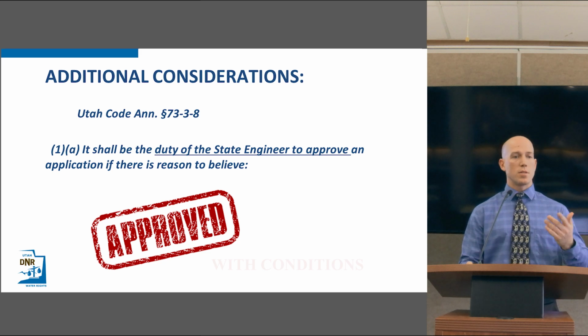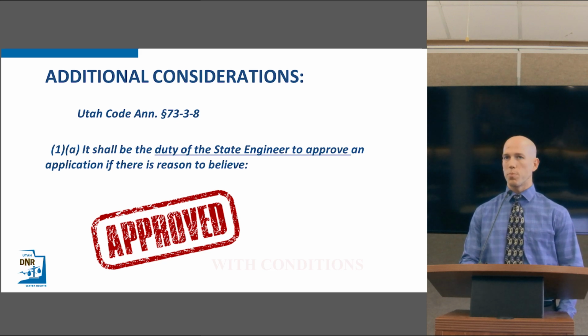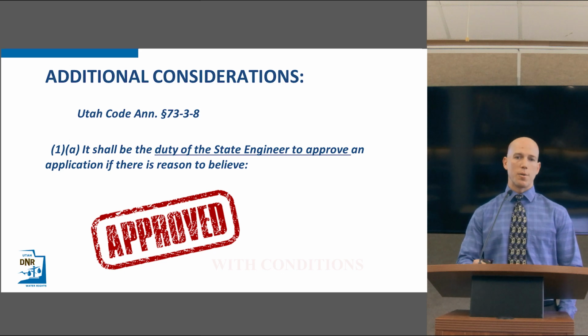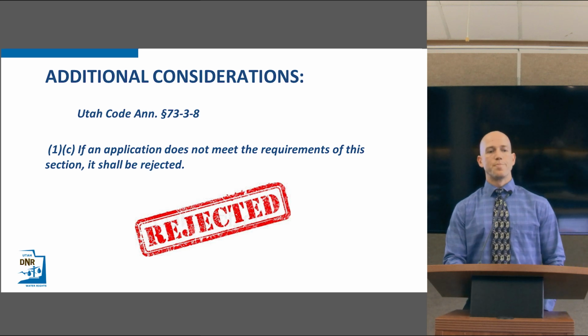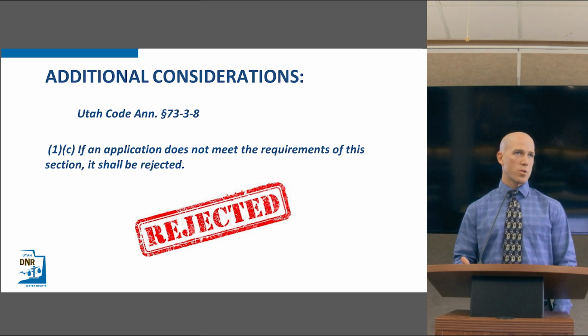So again, 73-3-8 says it shall be the duty of the state engineer to approve an application if there's reason to believe that all those conditions are met. Then it's approved. We can place conditions on those. Otherwise, the application will be rejected. And then, that's not necessarily the end of the story.